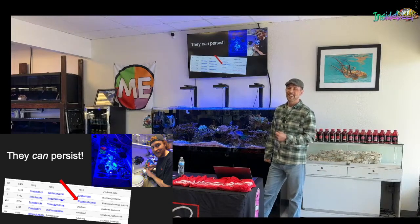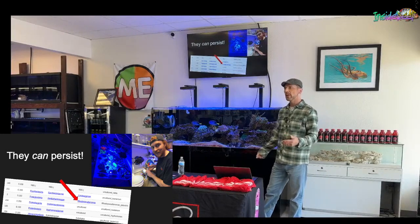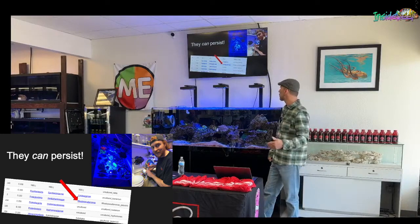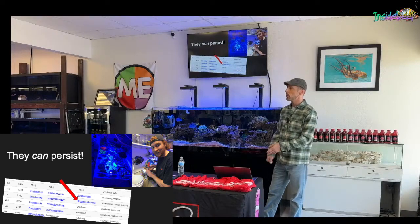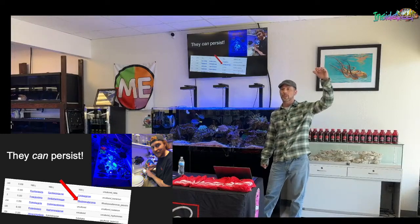So if you get in an environment where nitrogen is not available, it actually limits the growth of a lot of bacteria that otherwise grow pretty aggressively. So Alteromonas, Pseudoalteromonas that we saw on that list were on there, but in an aquarium, they're going to be way at the top.